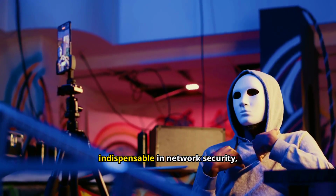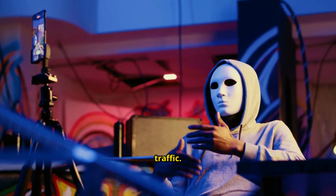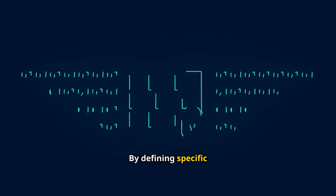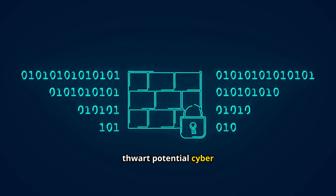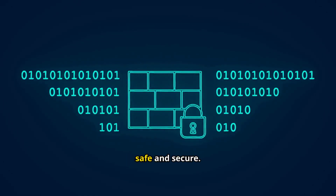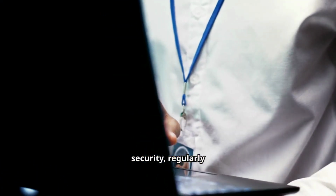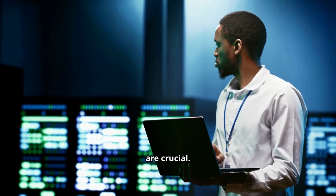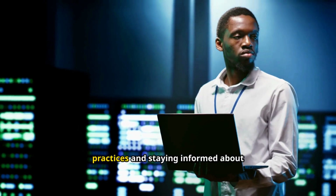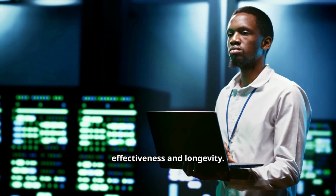Firewalls are indispensable in network security, serving as a barrier that monitors and controls traffic. By defining specific rules, they can effectively block unauthorized access and thwart potential cyber threats, ensuring data remains safe and secure. To maintain optimal security, regularly update firewall rules based on emerging threats. Consistent monitoring and management are crucial. Employing best practices and staying informed about new technologies will enhance your firewall's effectiveness and longevity.